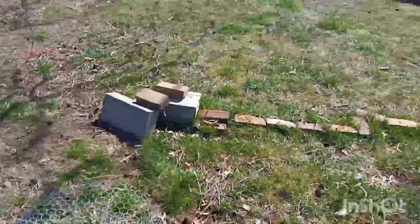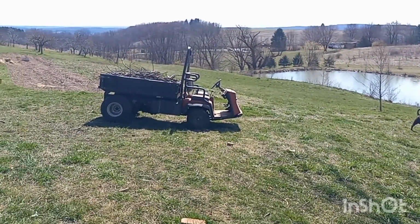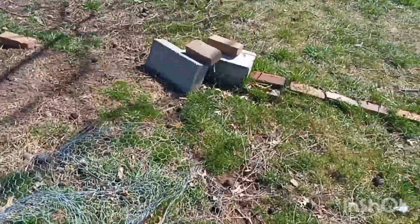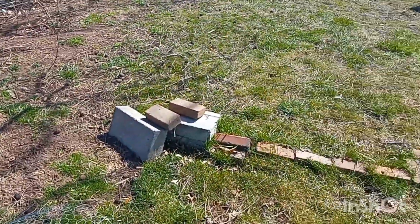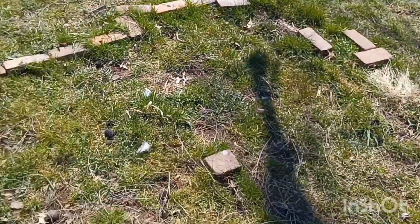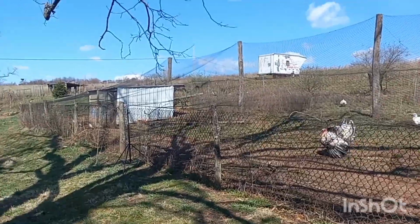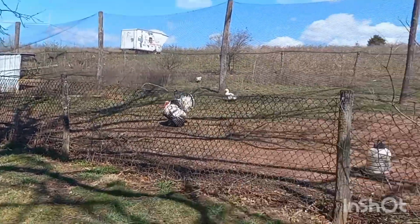I gotta go empty out the, what we call the uglymobile. I gotta clean up this mess here. Had a rabbit pen here, but now the pen's in there, and the rabbit has a den over there inside that shed there.